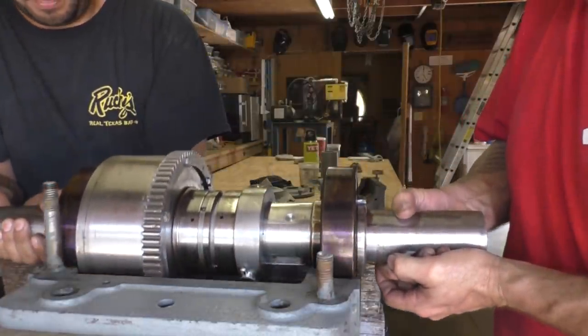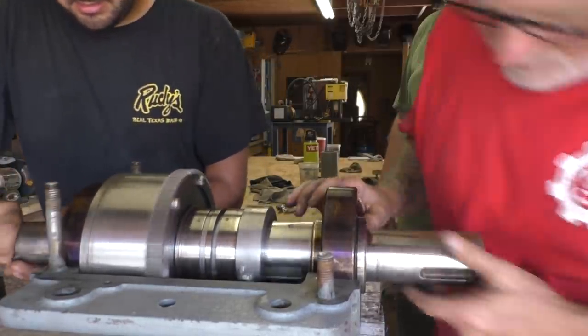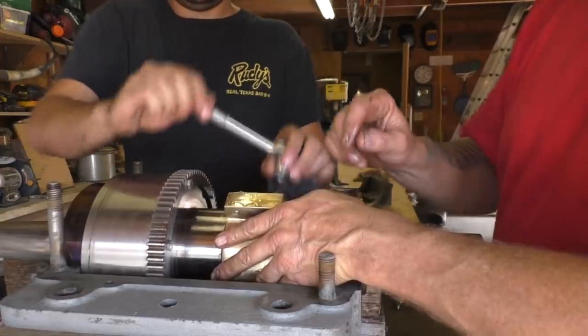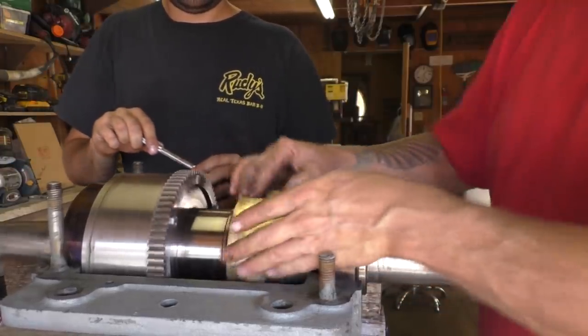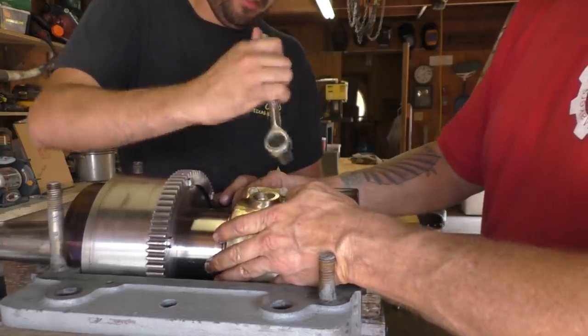Like putting together a turbine. Oh, that was too easy. Man, that's a nice fit. It's all the way down. Okay. To the other side. Yeah, that's it. It's rock solid now. But that's normal.